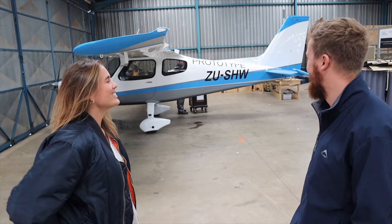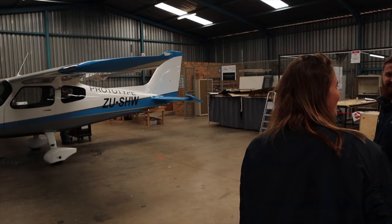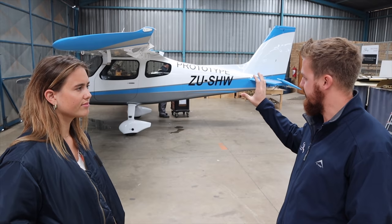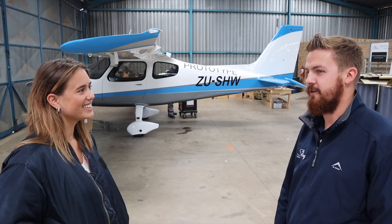So can you tell us a bit about this prototype high wing Sling, the first one? Yes. The first one, tricycle gear, as you can see. This is the very first production model we built ourselves to do all the testing. There's a first one that came through that was a static test unit. This is the first flying one. First flight 18th of December last year. She flies!